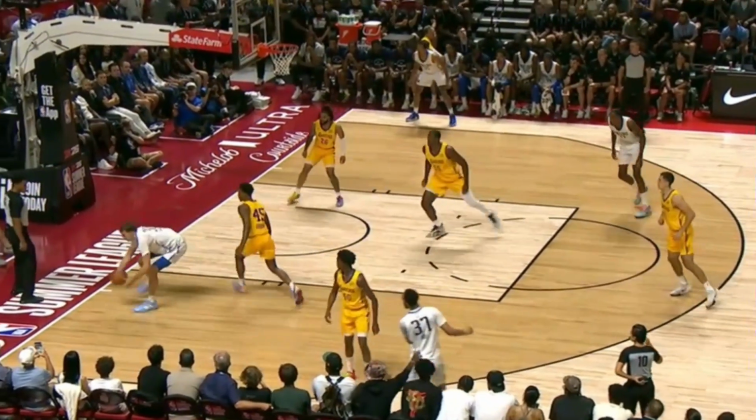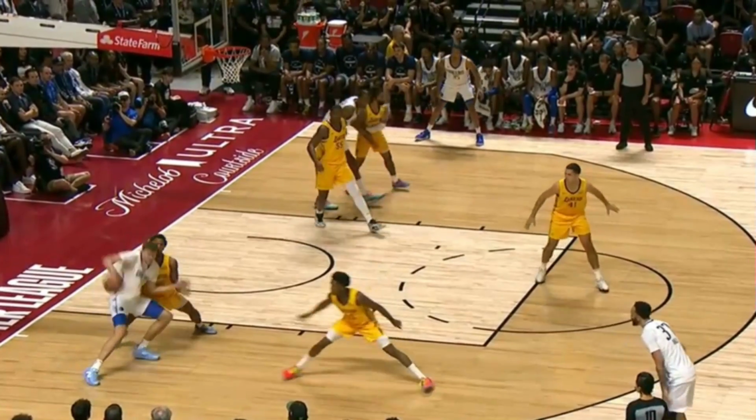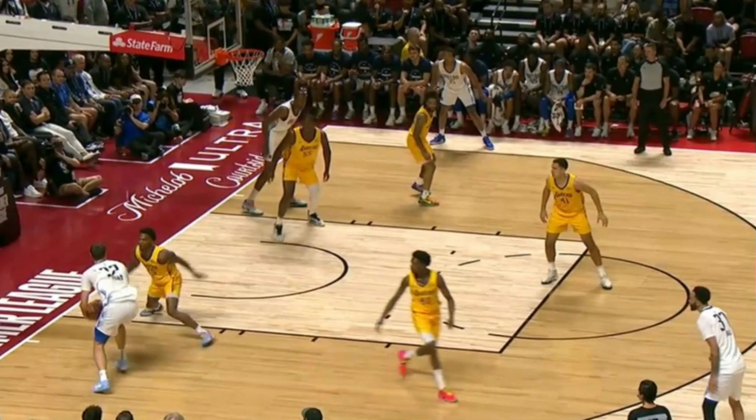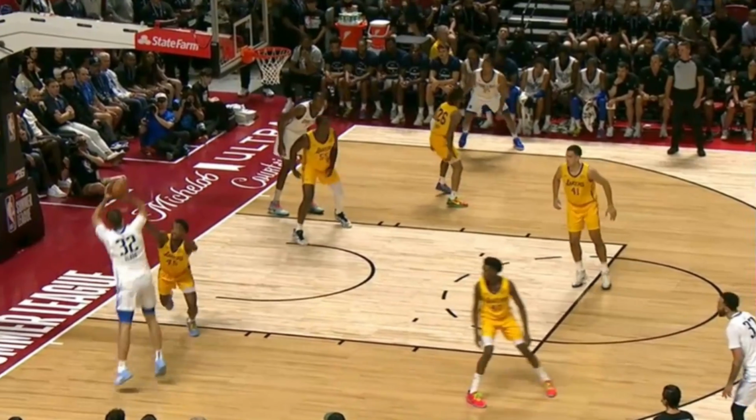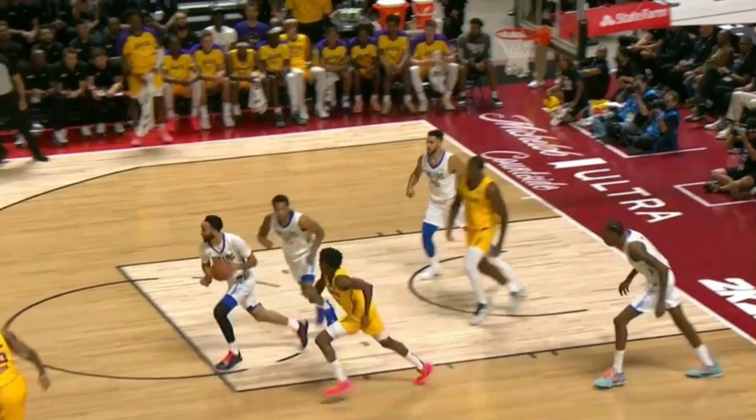Here in the post, he does a great job using the over-aggression by the defense to his advantage, spinning the other way. The defender's expecting him to drive, and now there's enough airspace for that jumper. This is where I see him really thriving at the NBA level in his rookie season, just cooking in transition. His athleticism, size is just too much to handle when he has an advantage.